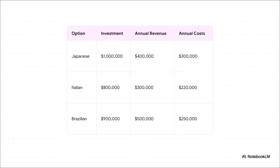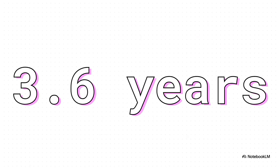So, which one do you think pays for itself the fastest? Yep, the Brazilian place. It's simple math, right? You take that initial investment, the $900,000, and you divide it by the annual profit, $250,000, and you get 3.6 years. This is what we call payback time. It's the most basic gut-level indicator of a good investment. It just answers one simple question: how long till I get my money back?